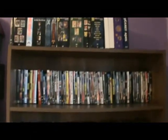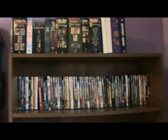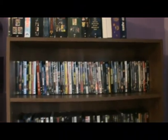So basically I'm really happy with my purchase here, and I have to say I wish there was a better way to do all of this than bookshelves. If any of you can tell me an easier way to store DVDs than bookshelves that's still compact, where you can display everything but take up less space than bookshelves, let me know.